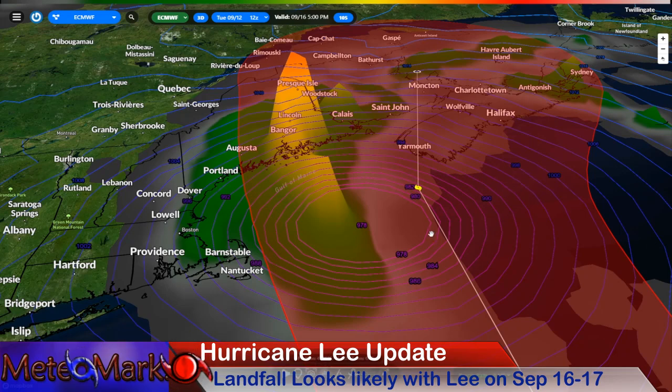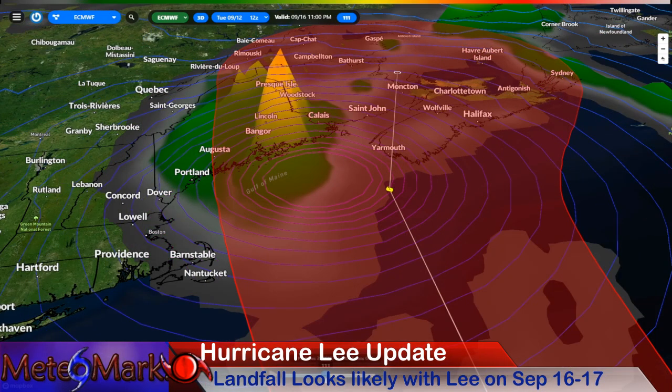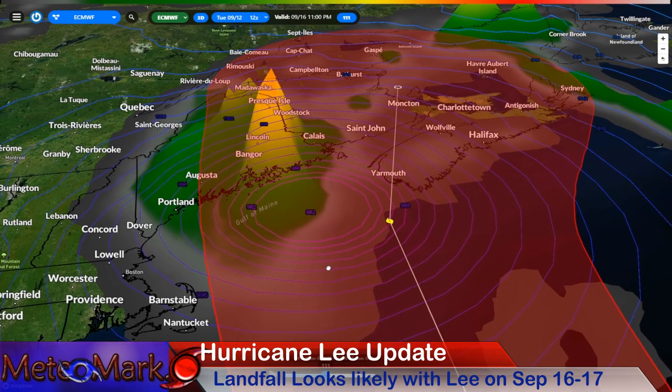Now, the European has been trending just slightly west of guidance. But the details are moot here because, look at it. It's got a massive center of circulation here.